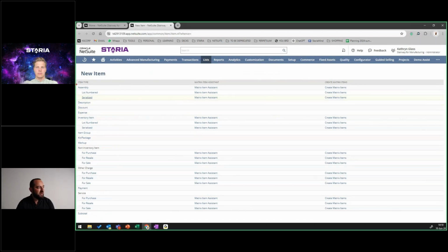Jumping over a few other item types is the assembly. So the assembly, of course, is the item that we are building, the item that has a bill of material behind it. NetSuite supports multi-level bill of materials, so we can have sub-assembly processes. Assemblies can be, again, simple. They can be serialized if our finished good is serial enabled, or they can be lot numbered if we are in an industry like food and beverage, for example.